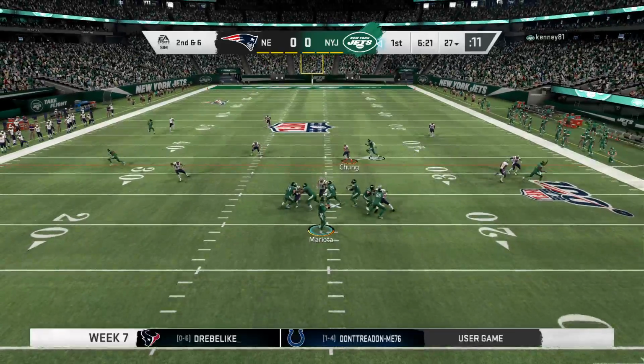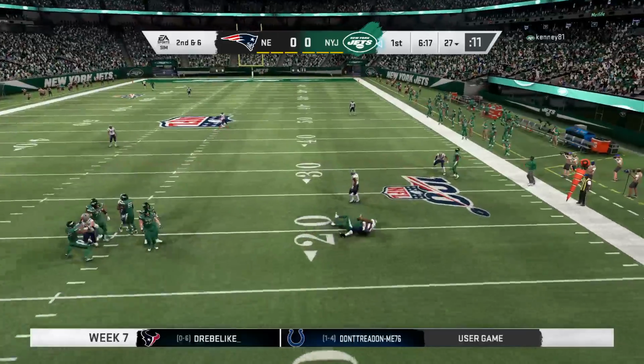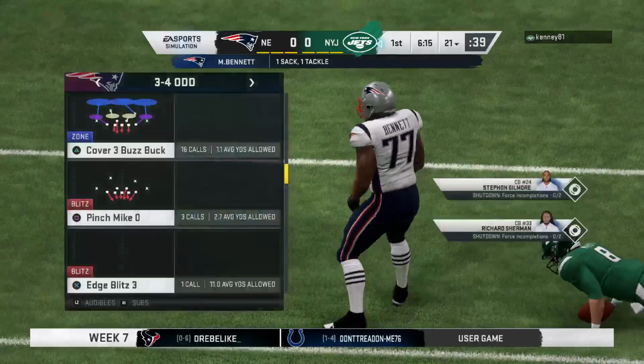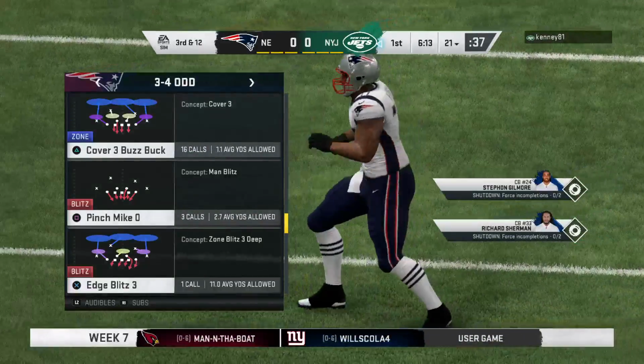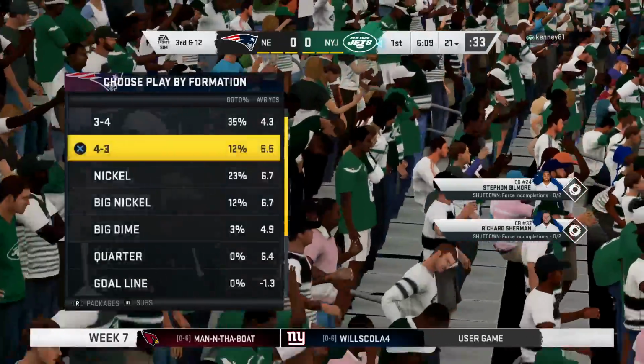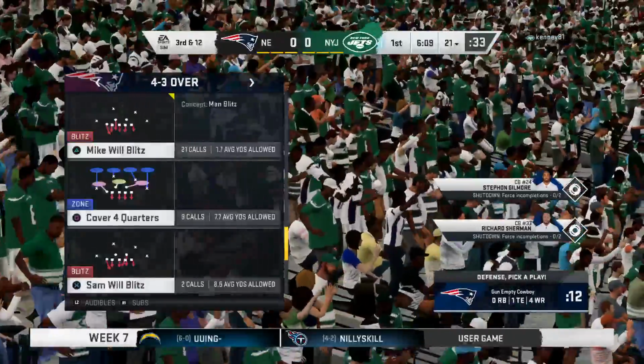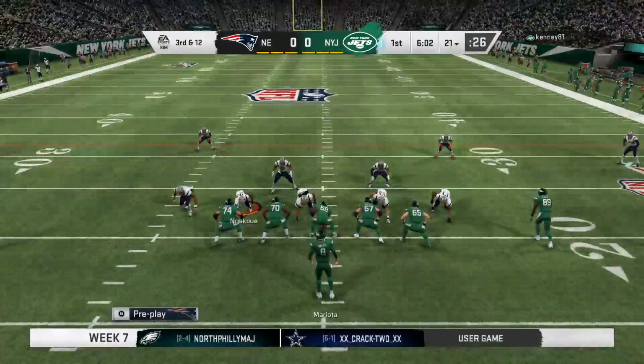Looking to throw again on 2nd down. Mariota flushed out right, and he's going to have to eat this one as down he goes. The sack by Michael Bennett, the native of tiny Independence, Louisiana. You know, on these types of plays, we're always looking to assess blame. Okay, where did it break down? Sometimes it's just a great play.